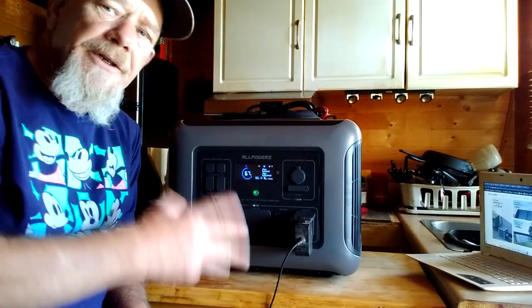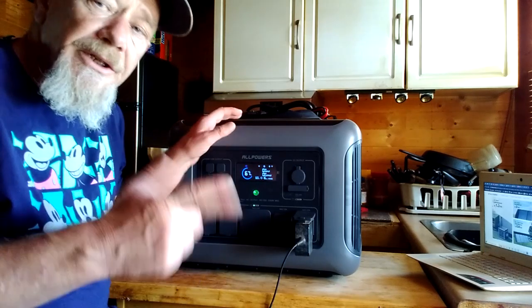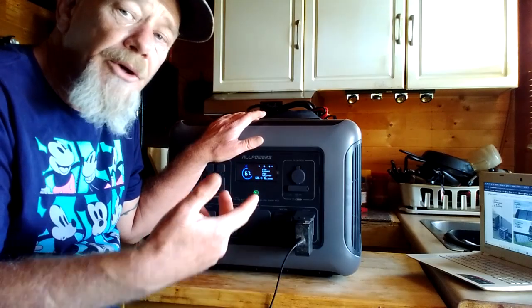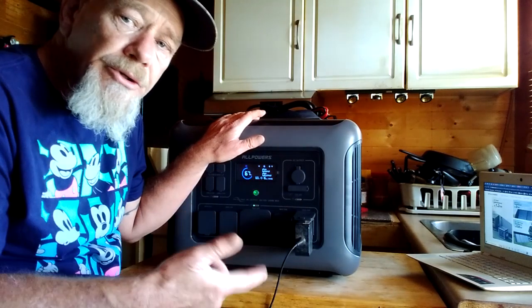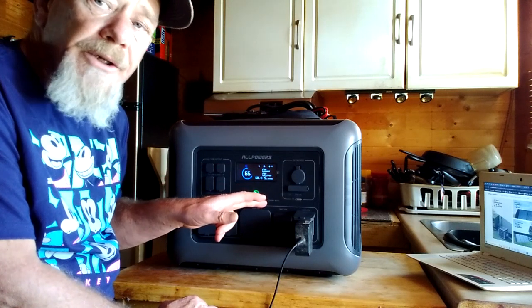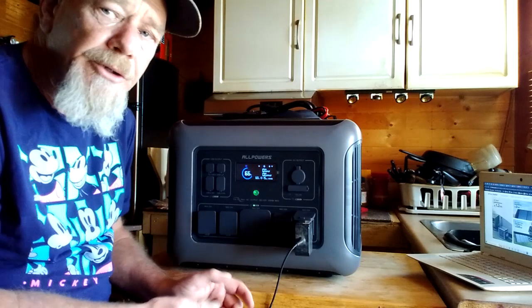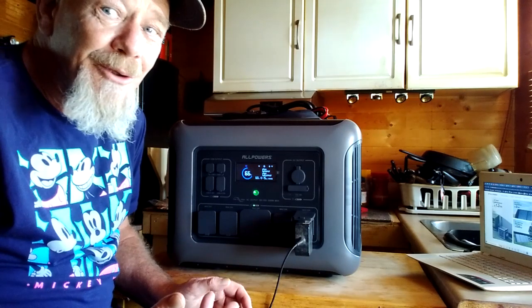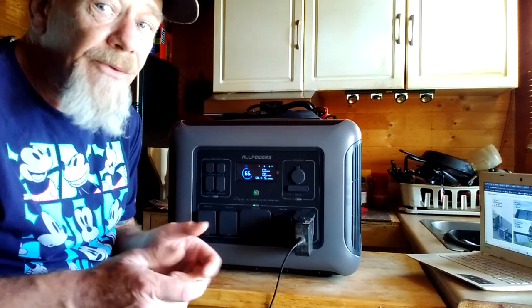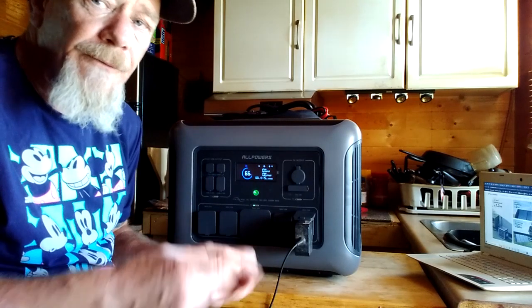Okay, one other feature that I didn't talk about on this is that it does have Bluetooth connectivity, which means you can install the Bluetooth app, and they give you the download for that. You can install a Bluetooth app on your phone or on a computer, and you can use the app to control this unit remotely, okay? So if you want to change any of the settings or do anything like that, you can do that right from your phone using the Bluetooth app. I generally don't use Bluetooth apps. I like to manually push my buttons, but if you want to use the Bluetooth app, this comes with it, which is a really nice feature for these units.